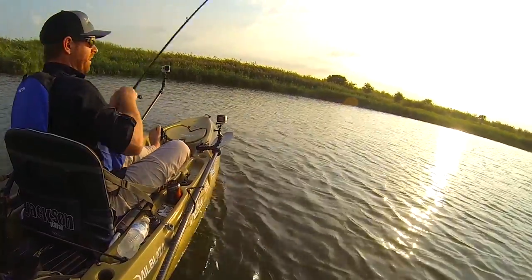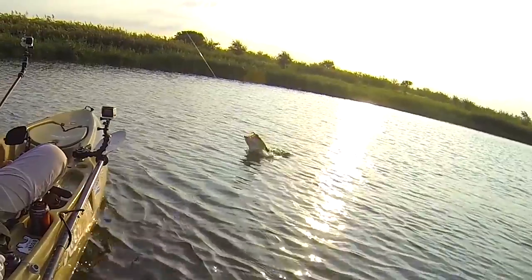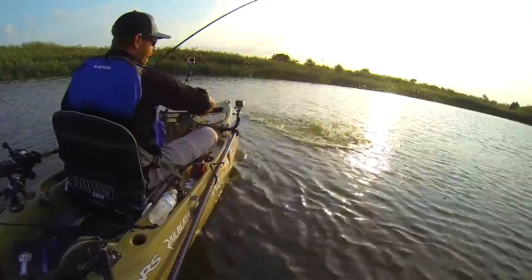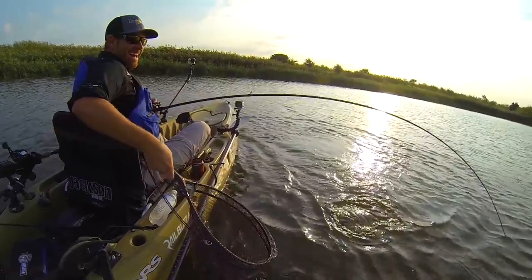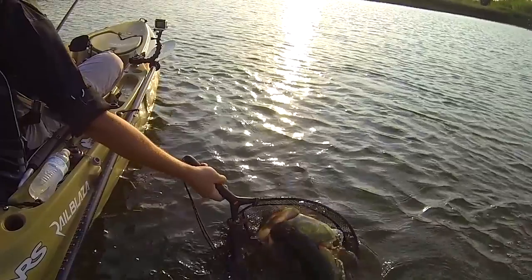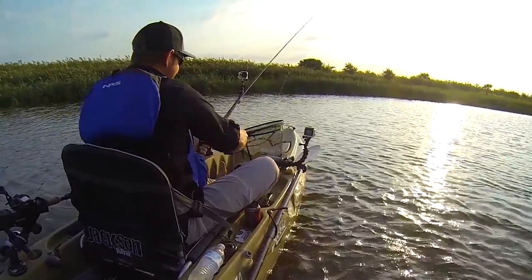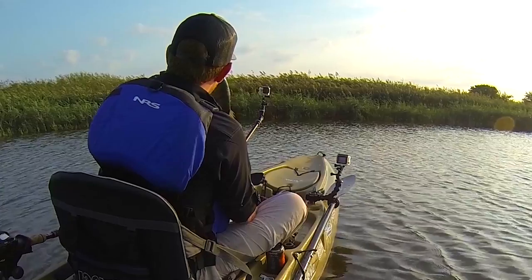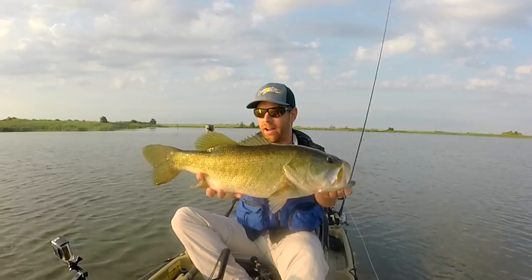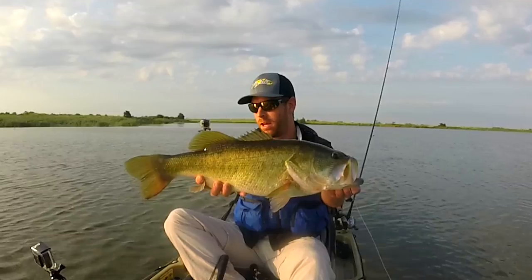Yeah, it's a good one. Oh my! Oh, this is a big one! What? Now that is a fish! That is what I'm out here to catch. Oh man, he hit it real soft. The smaller one's been tearing it up. He just barely tapped it. I did not know what I had on until he made that first run.